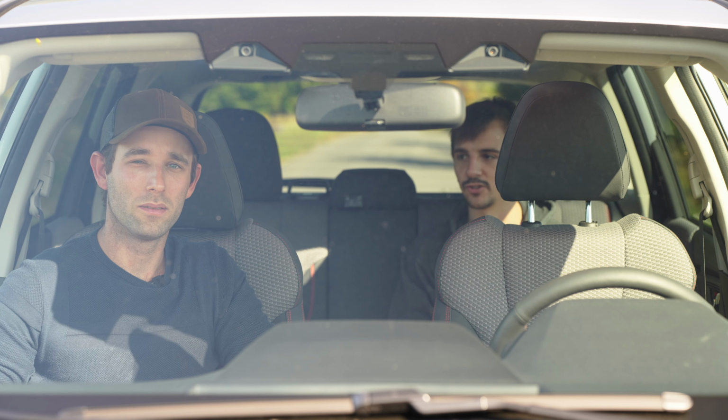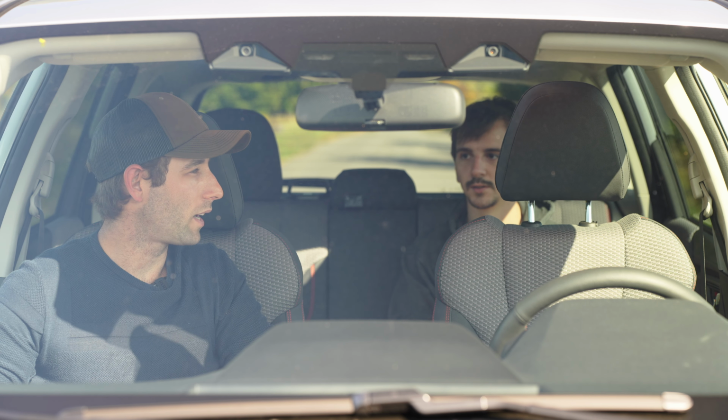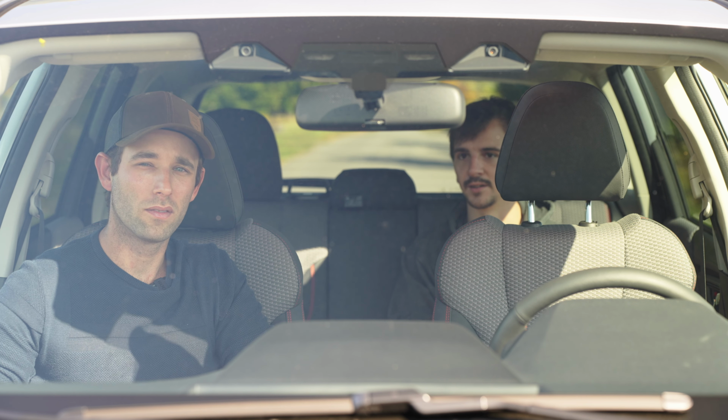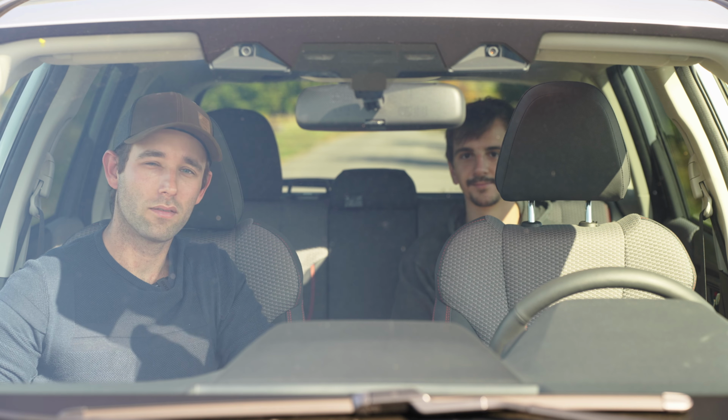This is the most spacious compact SUV on the market. I'm pretty sure it's a compact SUV that doesn't feel compact. It feels a lot like a midsize, but it is not a midsize somehow. But how does it drive? We'll find out now. Let's go driving.